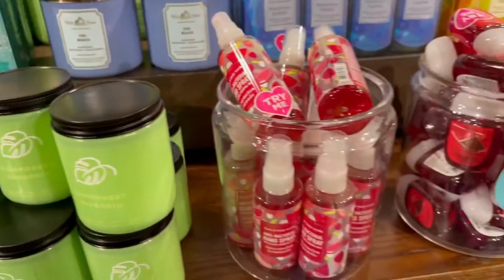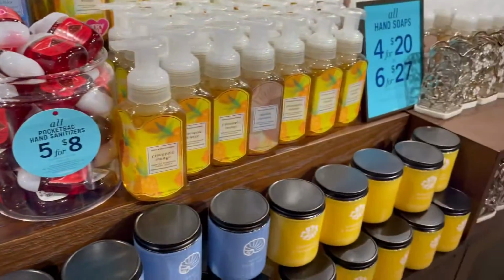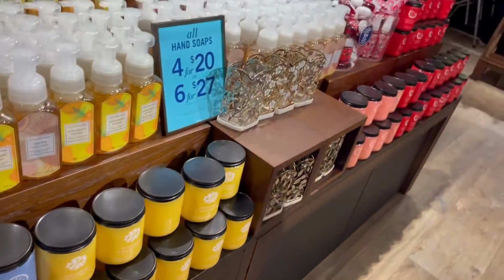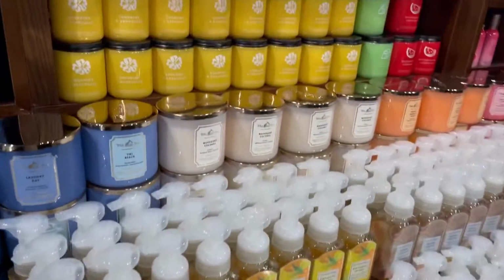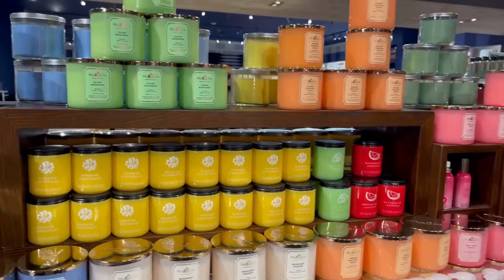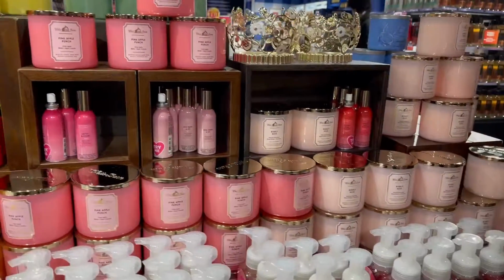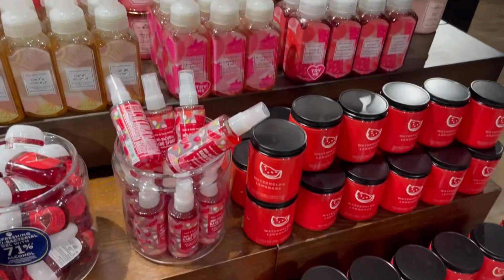So I definitely wanted to show you guys this new packaging. I'm honestly loving how this stuff looks. Their bright and vibrant colors for spring look really nice. I'm not quite ready for spring to be here yet, but the packaging for these candles is definitely nice and top tier. But I'm definitely going to end off this video here.